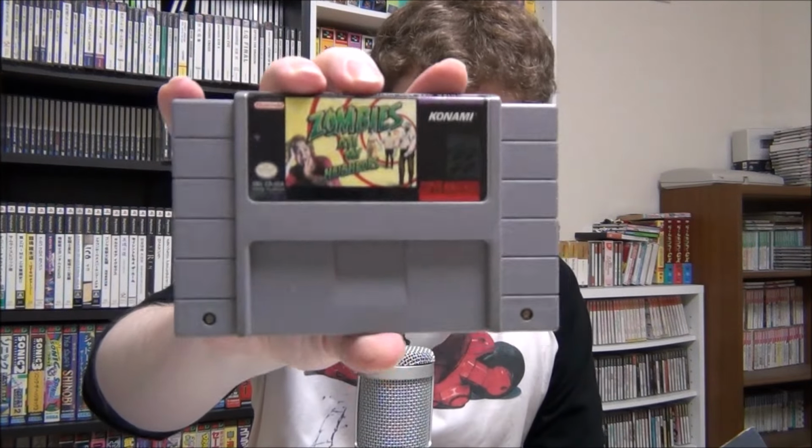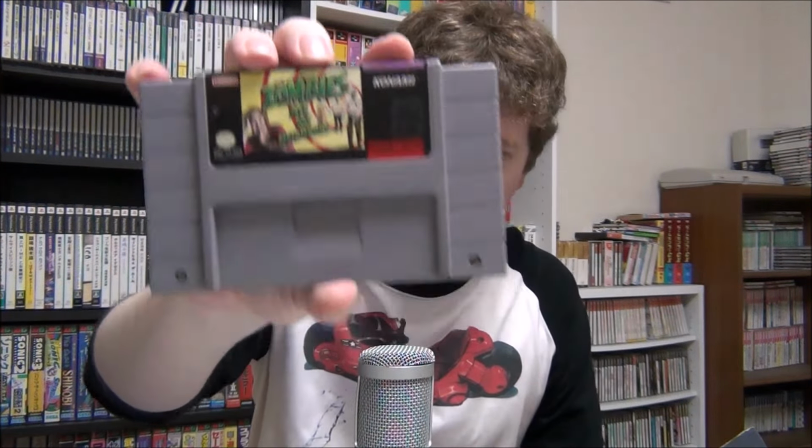This is one of my favorite games for the Super Nintendo that was never released in Japan. So since moving here, I have not got to play this game, and it's one that I really missed for a long time. Very rarely is there a game released everywhere except Japan, but this is one of those instances, and he was very kind to send me a copy of Zombies Ate My Neighbors. This is an excellent game. Again, one of my favorite Super Nintendo games.